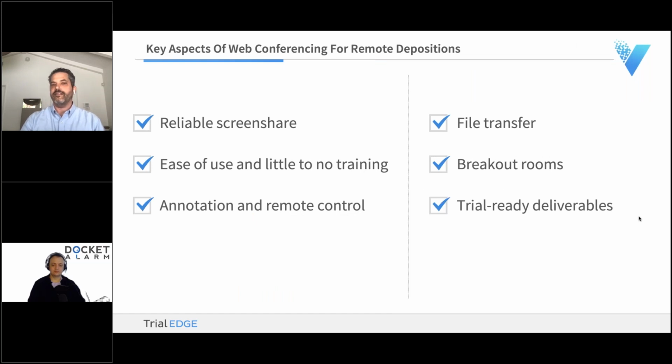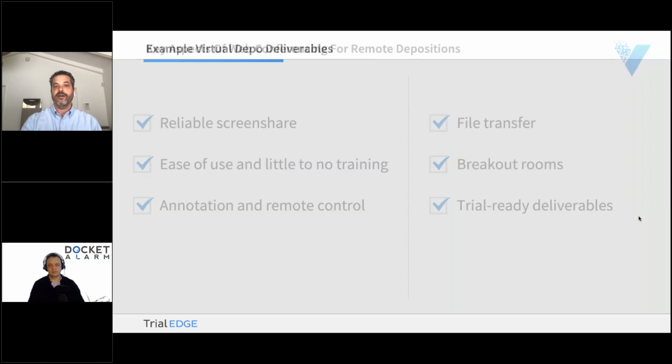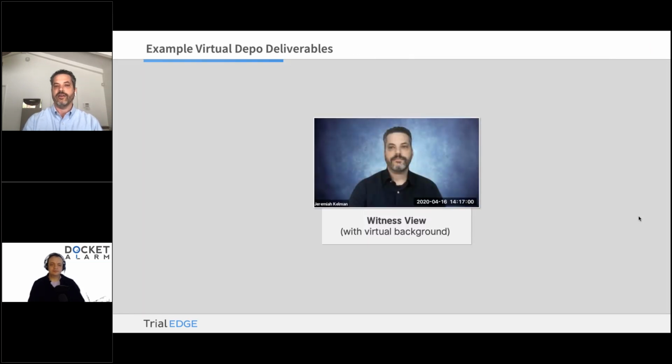And that leads to trial-ready deliverables. When you have a deposition technician, in our instance a hot seat, which I'll get to, that records the video, or you have a videographer recording the video, let's look at videographers recording the video. This is your deliverable, essentially.